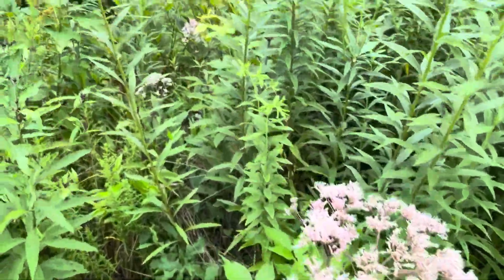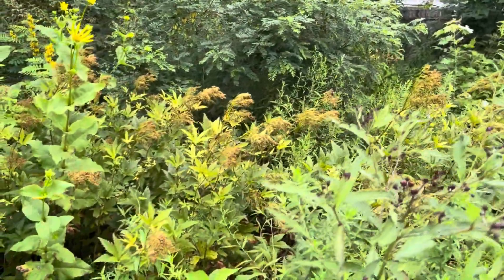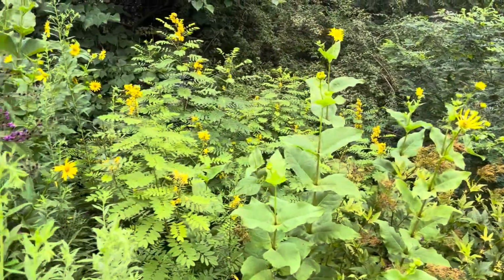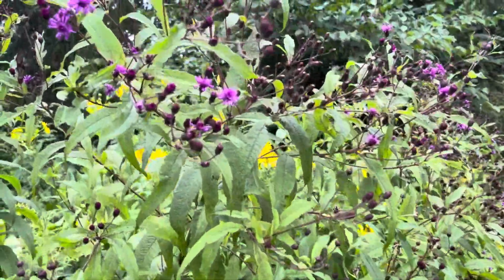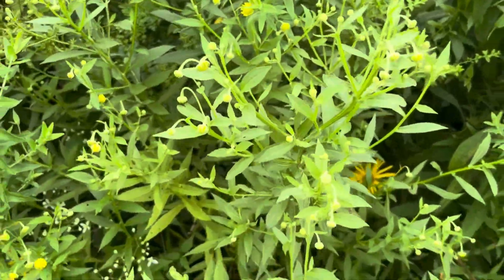Then we got some Pye Weed, and back there that's Queen of the Prairie, I think it's called, Queen of the Meadow. That's already bloomed, and that's cup plants that are just coming on, and some wild senna, and here's some ironweed doing its thing. And here, this is autumn Helenium. This is one of my favorites.